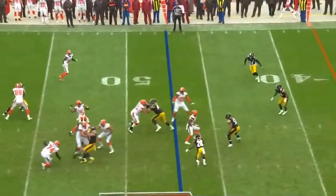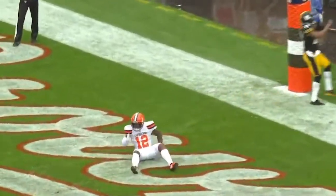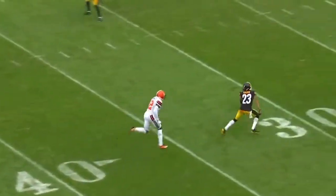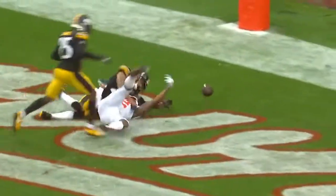Taylor with time, going deep, down the middle of the field. Incomplete in the end zone. Intended for Josh Gordon. If you don't have good hands, you panic. He's a receiver out there. He knows how to play the football and did a great job of not creating pass interference right there.